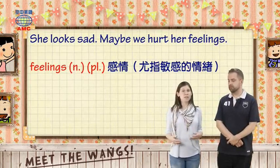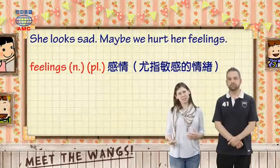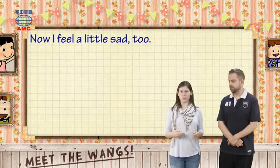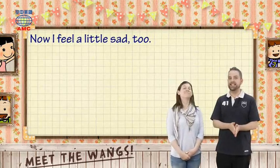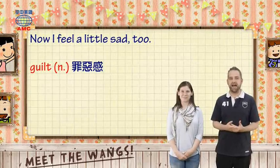Now, remember, Jimmy and Timmy are looking out the window. They see Paige. She's sad. Jimmy says, "Now I feel a little sad too." We know what that's called. That's guilt. Okay, he feels guilty. He feels bad because he made someone else sad.